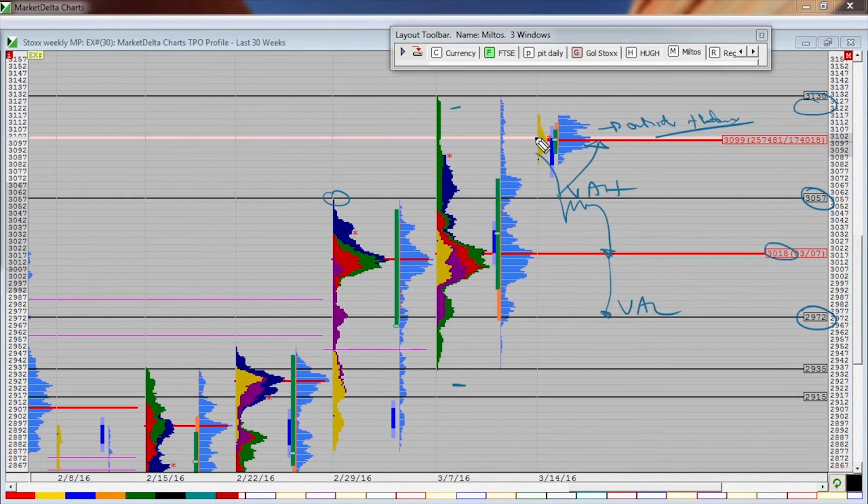But overall, as you can see, the context now, we seem to be looking to fill some value. You can see we've got not a lot traded in here that probably needs to be filled. We're doing some work right now. I'd suspect that this is a region the market might want to fill a little bit more before we can actually start making a move to the upside.